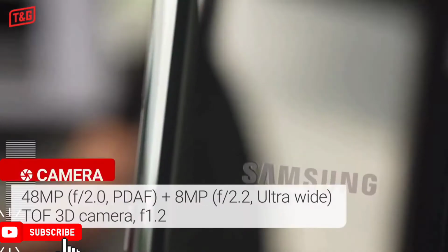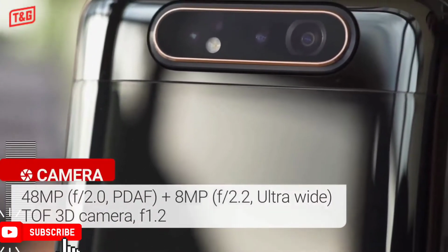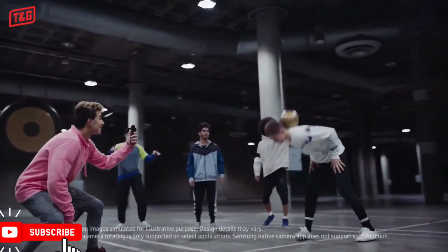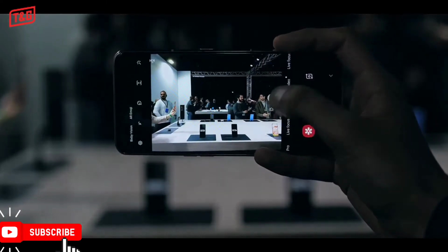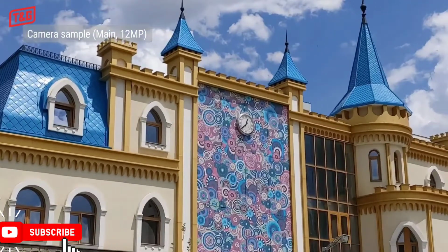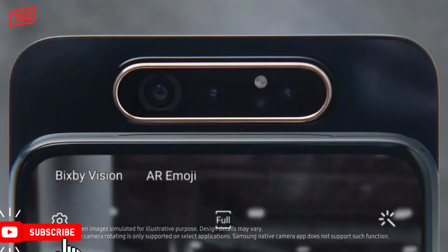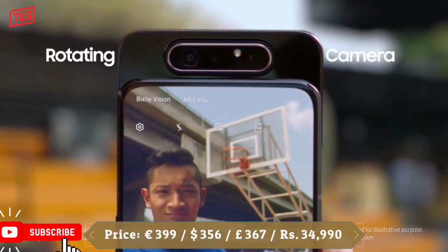The main 48MP sensor is the default camera available to you when you open the camera app. But it's easy to switch between it and the 8MP ultra-wide camera, which allows you to fit more into your shot. The third camera is a 3D depth sensor providing excellent background blur for the live focus mode, which defocuses the background of your shots while keeping the foreground in focus. Overall, this smartphone is an amazing piece of technology, specifically for those who love gaming and are passionate about smartphone photography.